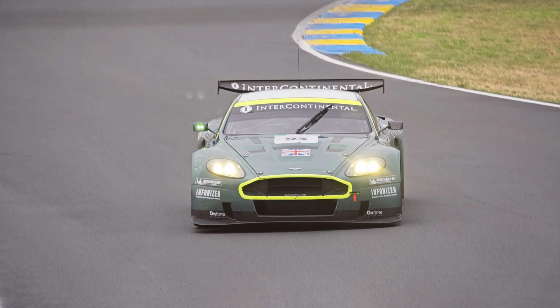There was also an entry in the Japanese Super GT Championship in 2009, but the DBR9 didn't make much odds in the Land of the Rising Sun, as it participated in only 3 races and finished 14th of a 15-car field in all of them.